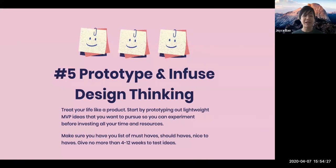Before plunging into that goal and investing all your time and effort, it would be wise to first start prototyping. Give yourself 4 weeks or even 8 weeks to test out the idea and figure out if this is something that you really want to do before you invest all of your time and resources. As an example, when I was trying to figure out what I really love doing, I tried out a couple of different positions. I was an engineer by training, so I did an internship in engineering and I actually hated it. So I knew that was not for me.